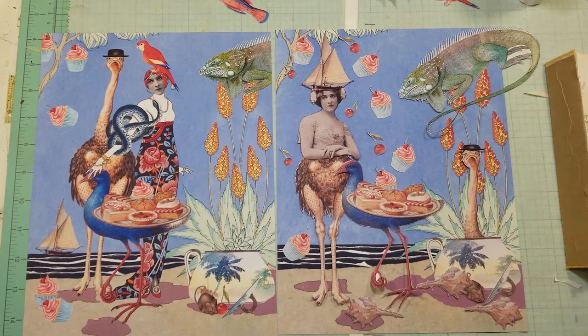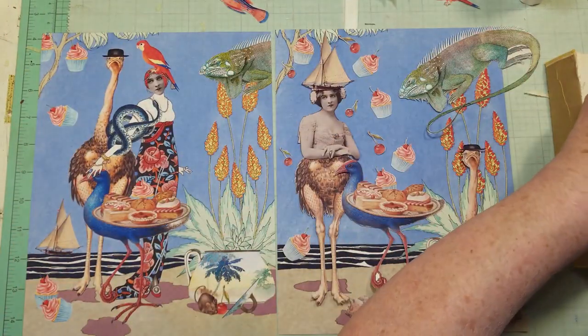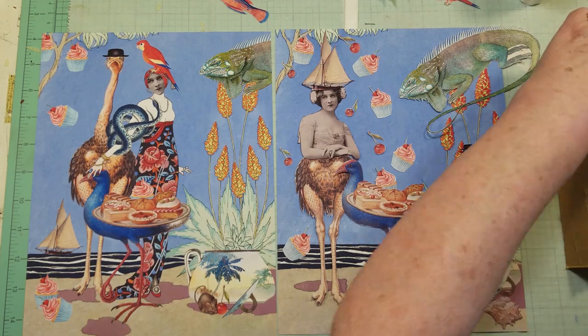I know, it's very weird and wonky. And it's very surreal. There's no way any of this scene could happen except for maybe the mouse hiding in the shell. But for the rest of it, no. Not anything approaching reality whatsoever.